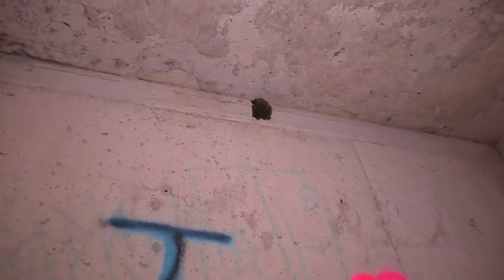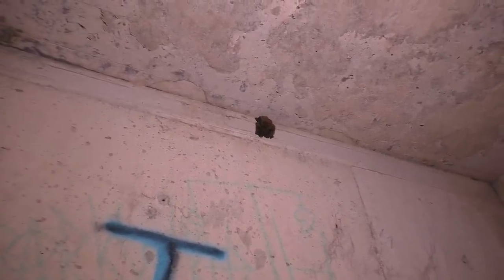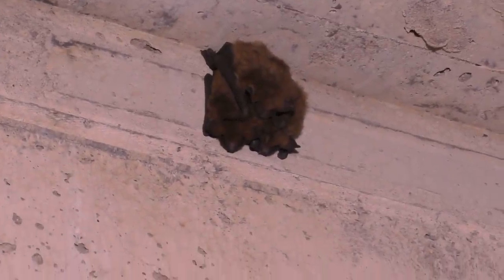Oh, geez, there's a bat in here. A bat. Oh. Yeah, that's a live bat.